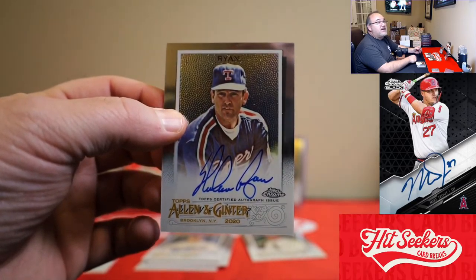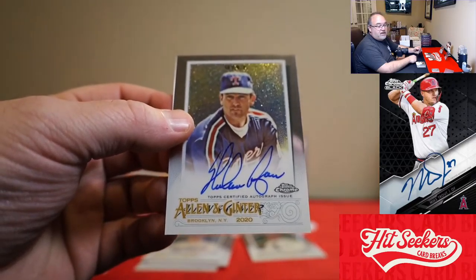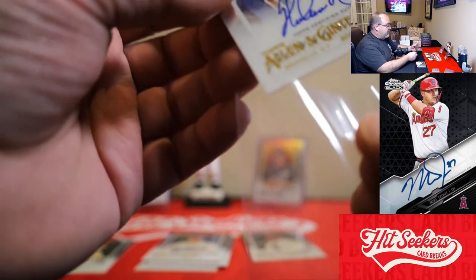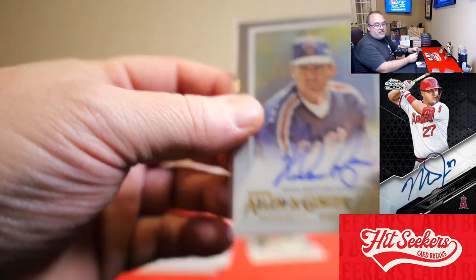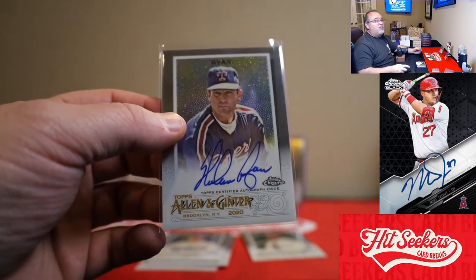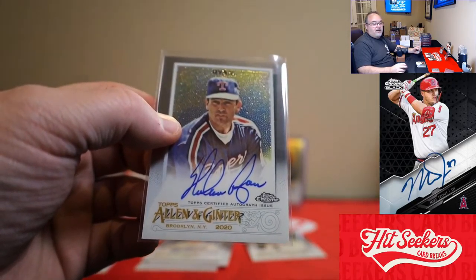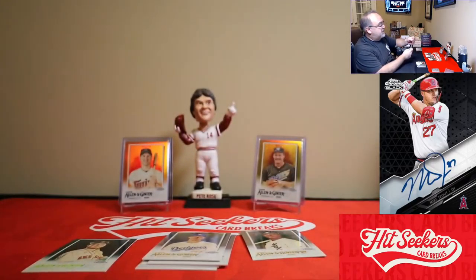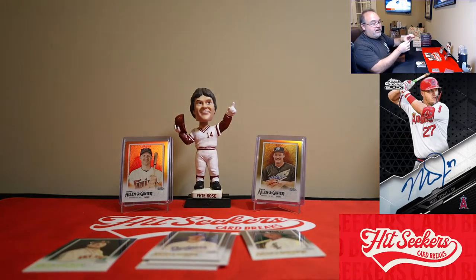That is an incredible card. Absolutely incredible. Congratulations, Jim. We have our case hit. We have found it, and it is coming your way. Jim Gohanigan. That is a beautiful Nolan Ryan. Look at that signature. Holy cow. Man, oh man, oh man. All right. There we go. Good hit, Jim. Good hit.